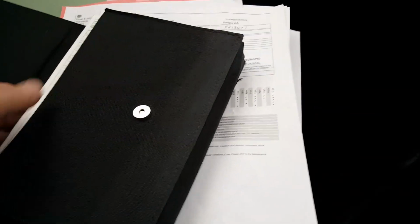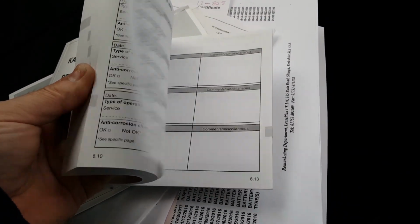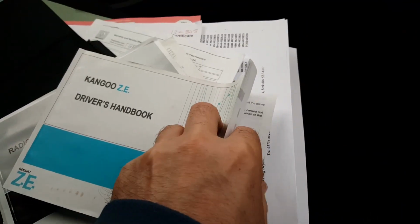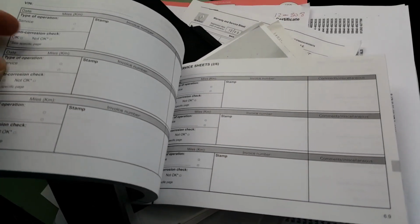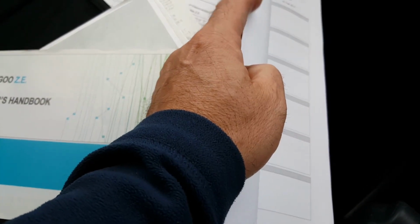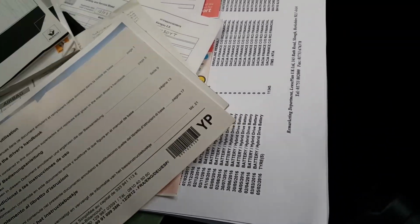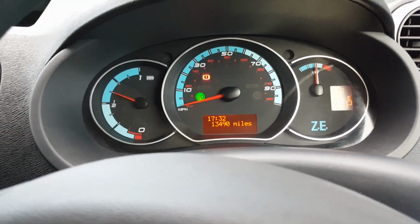It's starting to rain now. And then in here is the original manuals. So you've got your driver's handbook. In the back is your service sheets, but it hasn't been stamped, which is pretty typical with lease vehicles. But obviously that doesn't matter because you've got the full work history there. The book for the radio, the quick guide, the parking sensor manual, and then a few other bits of paperwork. So as you can see, everything as you would expect.